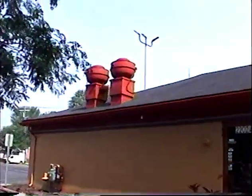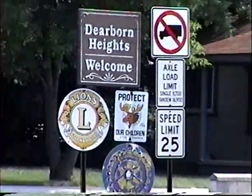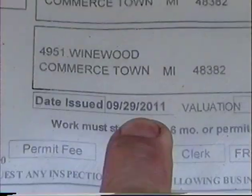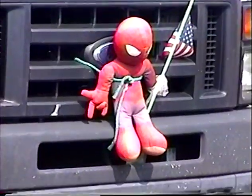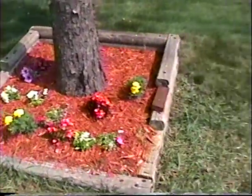So that's the address on Van Born. So what is it? The even numbers on the north side. Dearborn Heights, welcome. And then this hamburger place has been closed for quite some time. Right there, it says temporarily closed. Not so true. Here they have a building permit, but it's for date issued 2011. So they haven't done anything for 7 years. They had hamburgers there. And who doesn't like hamburgers?